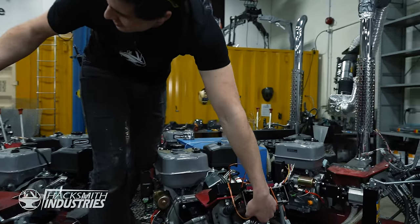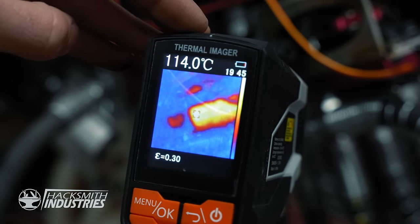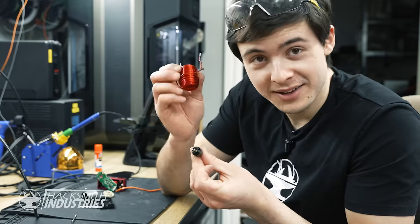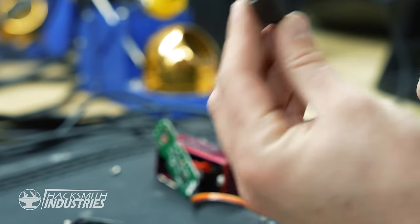Do you have the thermal gun? Yeah. Oh yeah, that thing is over 100 degrees Celsius. See, the other ones comparatively are like 60, which is still not great. These windings are supposed to be this bright orange color. That black coil states that this motor is toast.